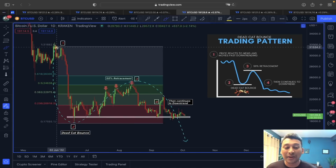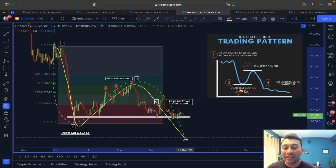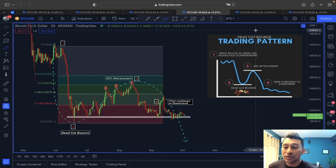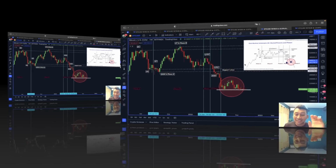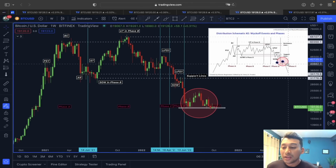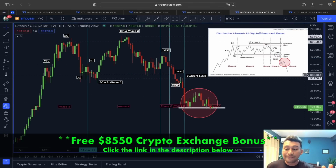I mean, this trend is going to show a movement here in this manner, heading towards the 16 to 17,000 as our next potential target, and also in the worst case 11 to 12,000 range. And beside this, guys, in a weekly, we are also prepared. The price of Bitcoin is showing a very similar movement just like here in the phase E area.